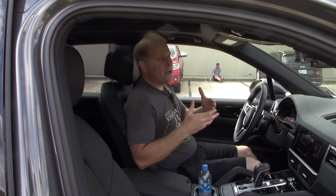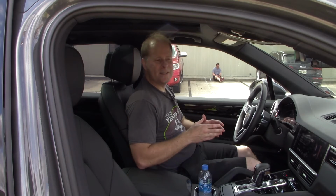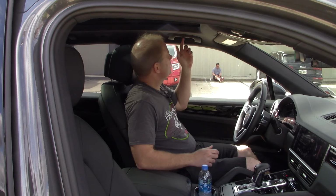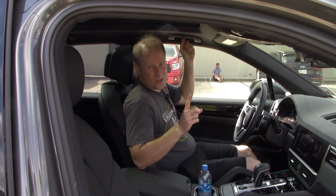A little over $86,000. And keep in mind, this is a 2020 model. Pricing for '21 is probably about the same. I didn't look for that because this isn't a '21. And something else that I thought was really cool here is the fact, here is typical Porsche for you.